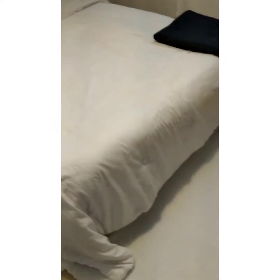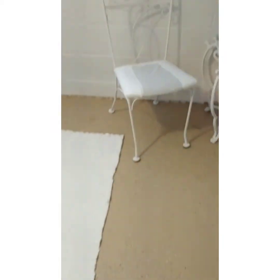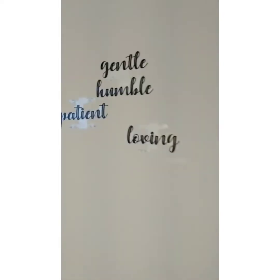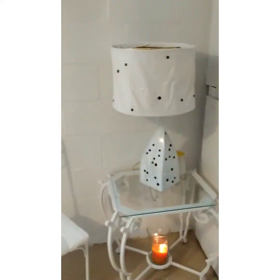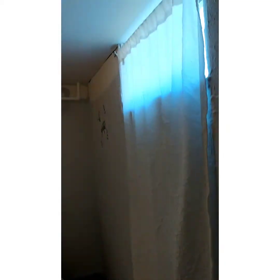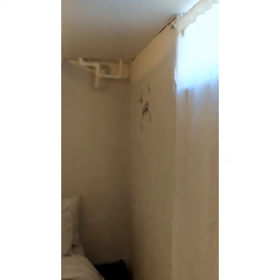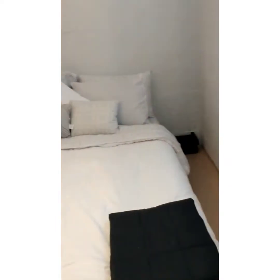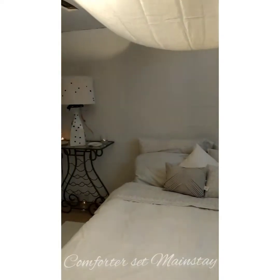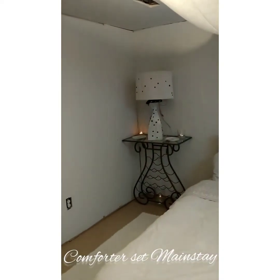on the lampshades, the fabric on the floor is from Mainstay. And yes, that's fabric on the floor. There is a sheet on the lampshades and buttons. That's from Mainstay, that sheer covering the window. And then also the sheer that's over the bed. That is from Mainstay. I had to make a little canopy. So Mainstay, gratitude.